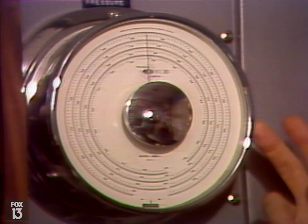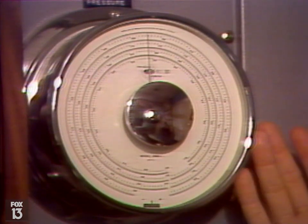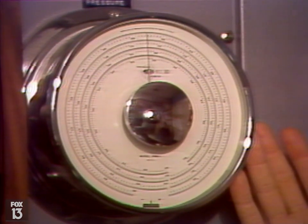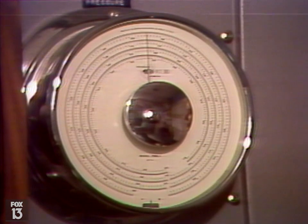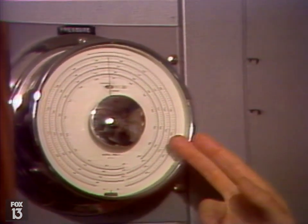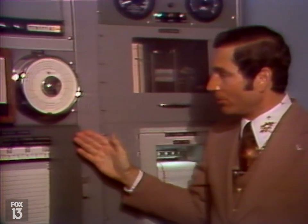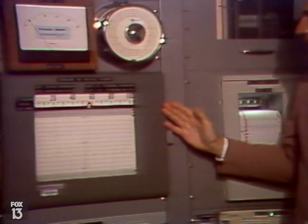Well, this is a precision microbarometer. And all that means is that we get very fine readings of atmospheric pressure. Earlier, we showed you the microbarograph, which is recording the pressure. This is indicating the atmospheric pressure. It's a highly sensitive barometer, and it can take measurements down to the nearest 1,000th of an inch of mercury. That's our pressure reading.